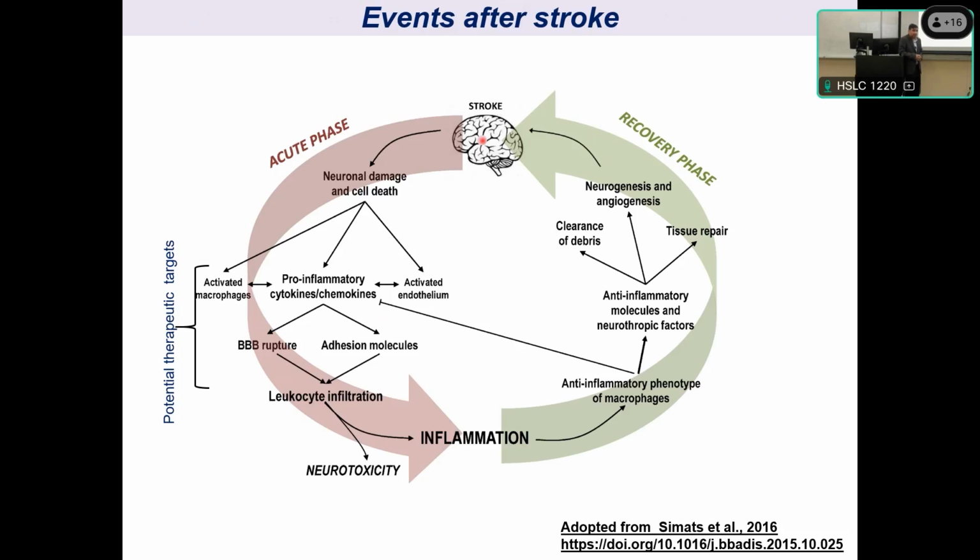Once you have blood-brain barrier disruption, this also attracts peripheral leukocytes into the brain. They further exacerbate the damage. This leukocyte infiltration leads to neurotoxicity and further contributes to neuroinflammation. So this is in very brief.